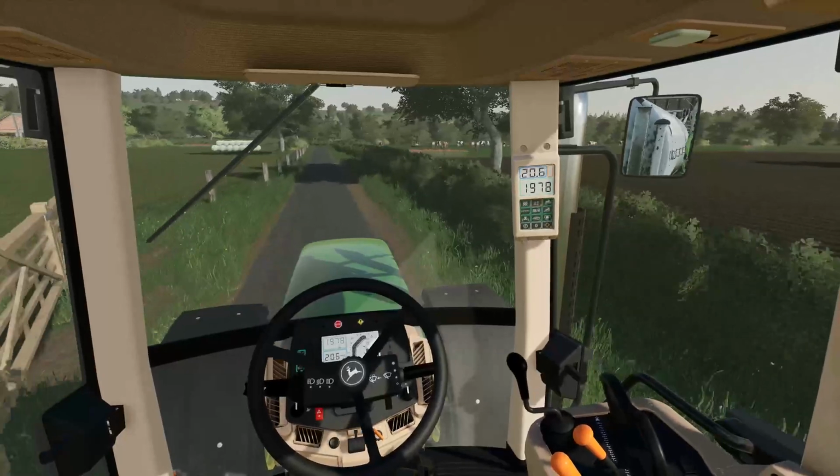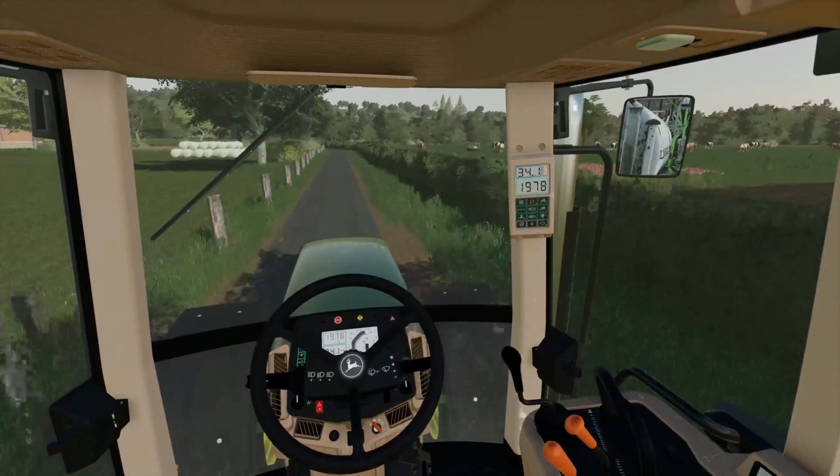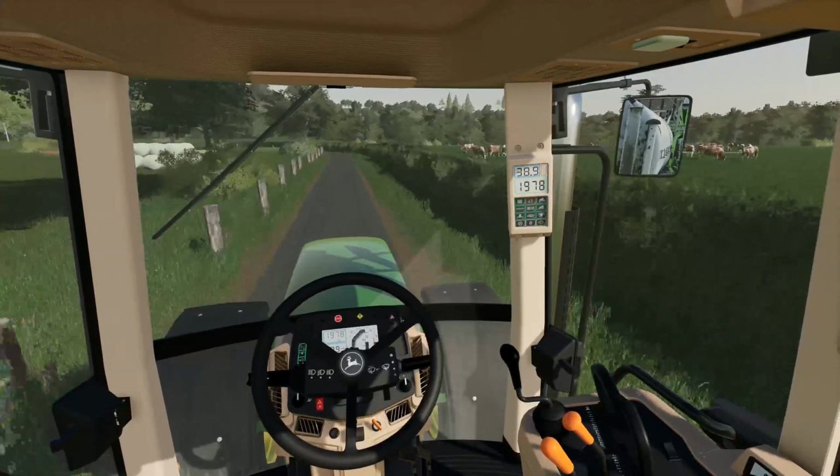So whatever we did with it, we'd have to think about that and be a little bit careful with it, but I'm sure we can get something in place there. We're going to head back up to the yard now.